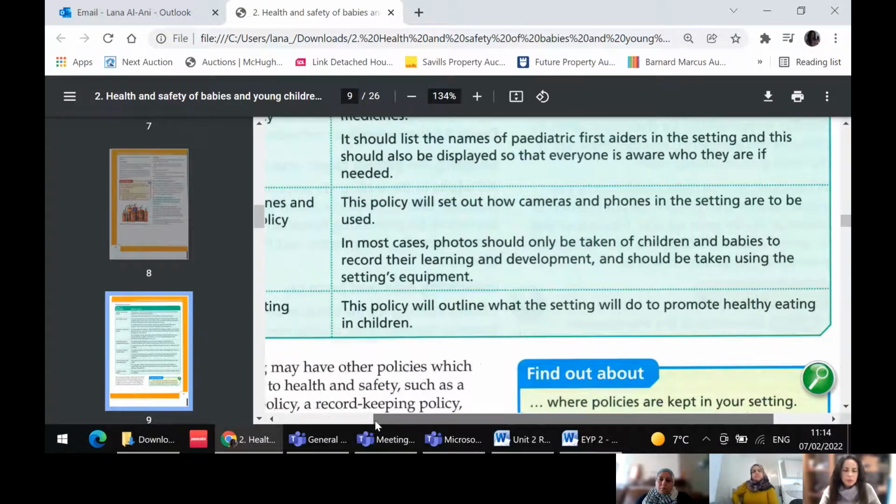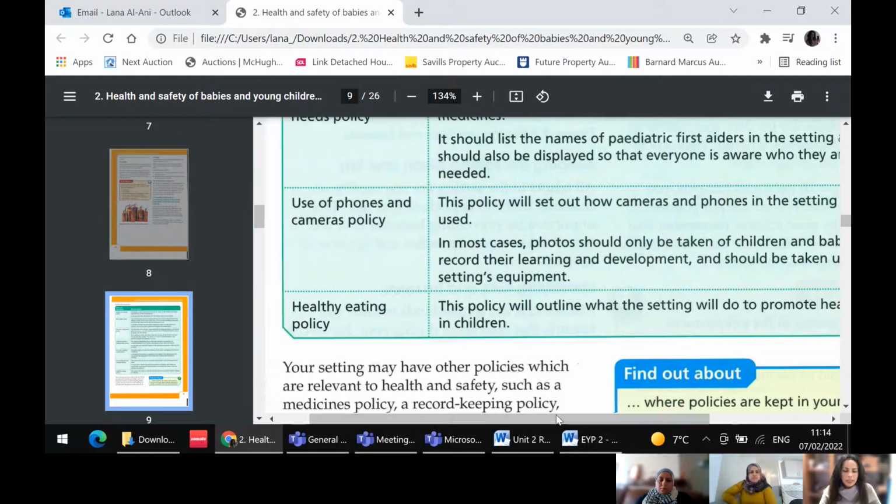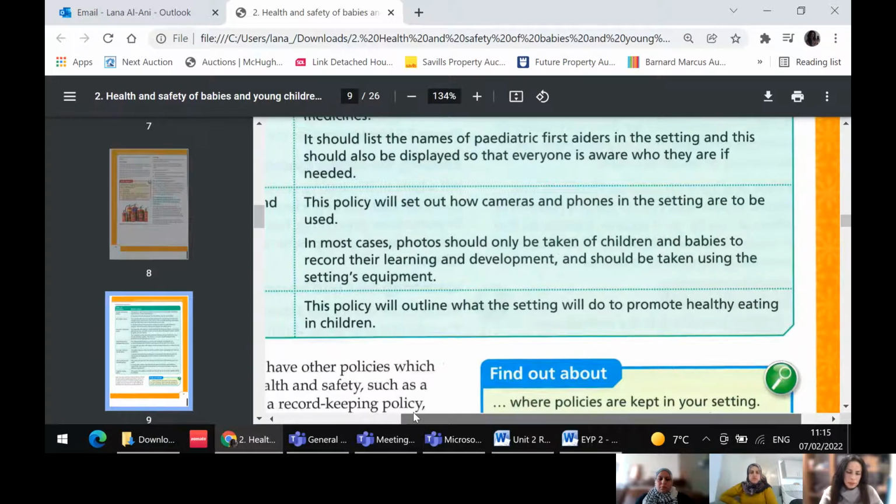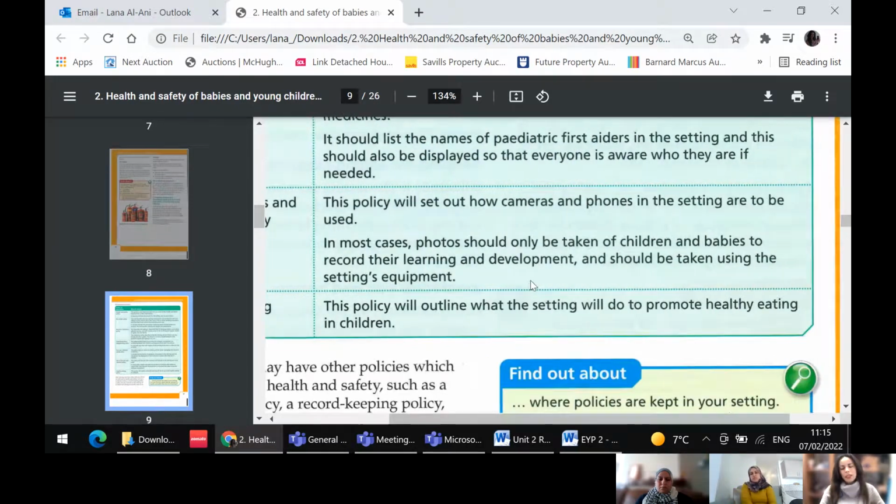Yeah. Healthy eating policy. This is the last one. The policy will outline what the setting will do to promote healthy eating in children. The last policy, the healthy eating policy, outlines what the nursery would do to keep the children safe and healthy at all times, and how to encourage them to eat healthy food.